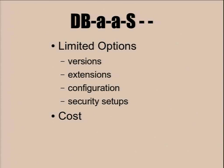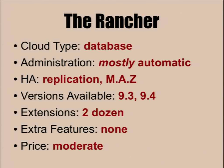Security, what kind of security setups you can use is limited because the database as a service hosts are not going to allow you to touch pg_hba.conf. And it's going to cost a little bit more because you are paying someone else to be your DBA, even on a percentage basis distributed across a lot of instances.